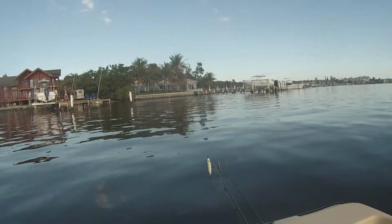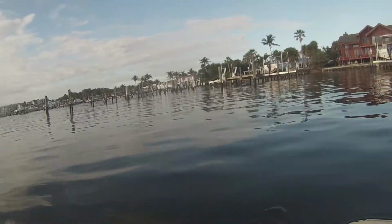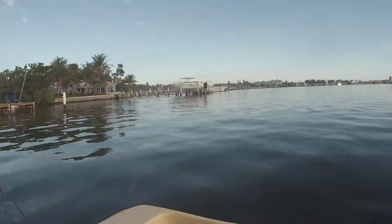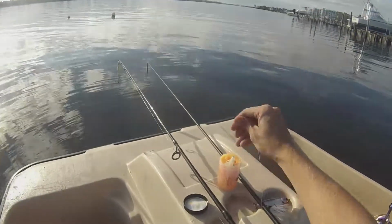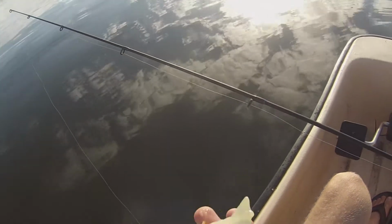Alright, guys. This is where I caught some fish over here on this side last time I fished over here. So hopefully you can see some snook near these docks. Alright, guys, switched up to a D.O.A shrimp here. Spread some of this scent all over it.